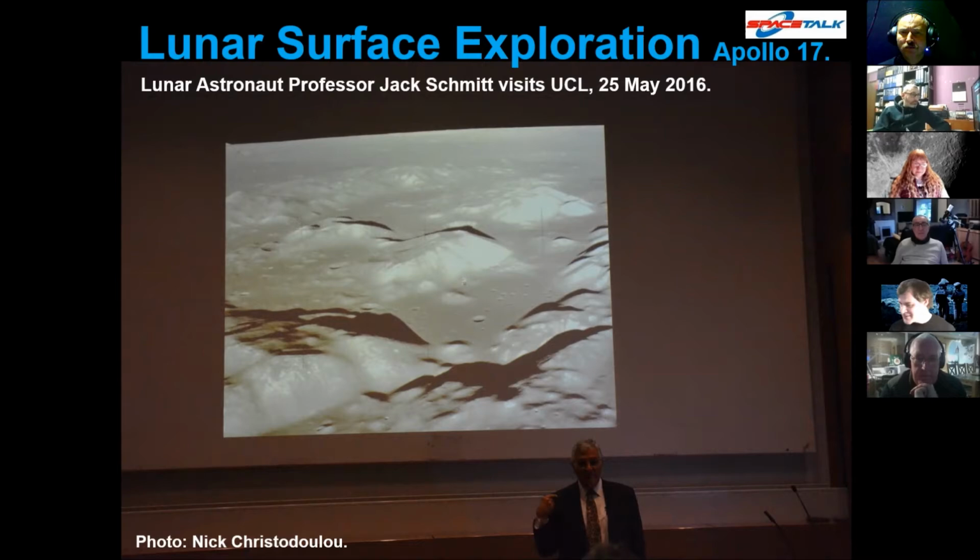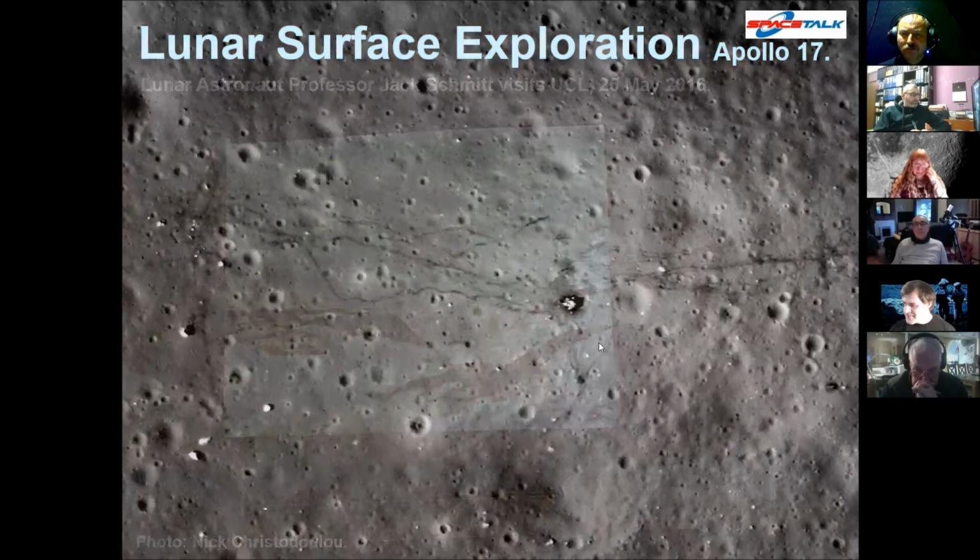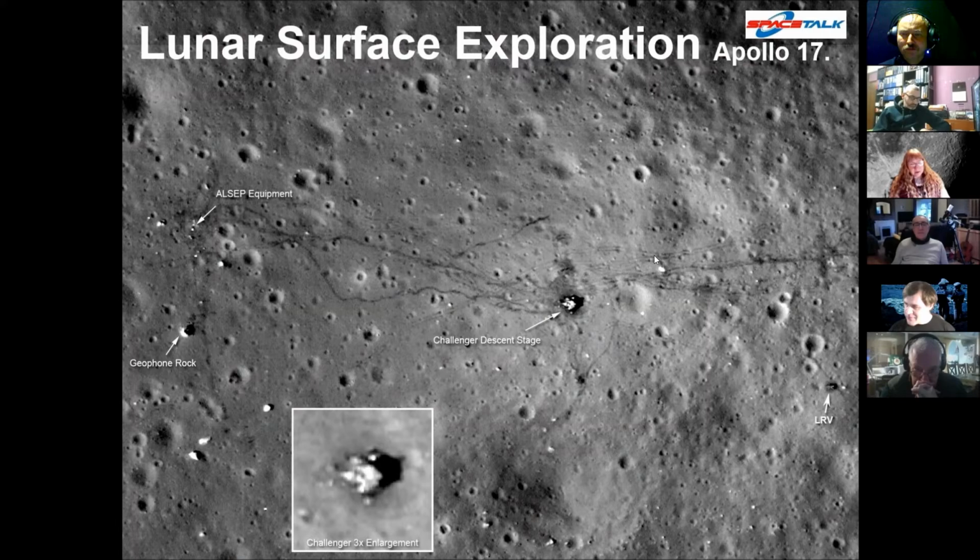And we've already seen this slide a couple of slides ago of the lunar module over the landing site. This is in Jack Smith's talk now. And another slide that he had was this slide. And this is the Apollo 17 landing site. This is a lander. In fact, I'll put the captions on. And the double tracks are made by the moon buggy, the lunar rover. And the single tracks are made by the astronauts.